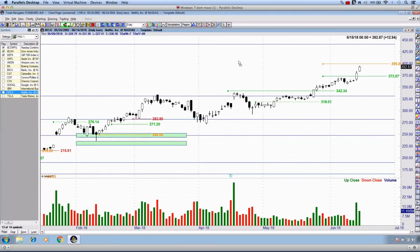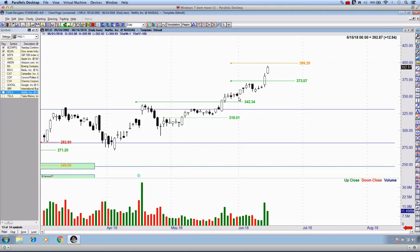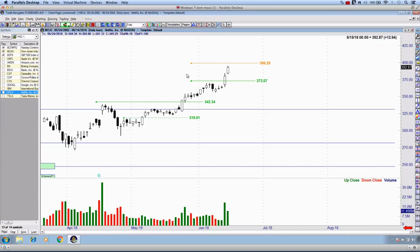We've got Netflix, which just continues. So this was a very recent trade on Netflix. We've had two entries, one at 342 and also one at 373. We were toying with the idea of one at 319. Personally, I didn't get in at 319. This was where the bullish continuation should have started, and that's exactly where it did start if you take into consideration where these past two entries have been. Boy, I wish I entered at 319, but I'm pretty happy just playing the 342 and the 373 breakout.